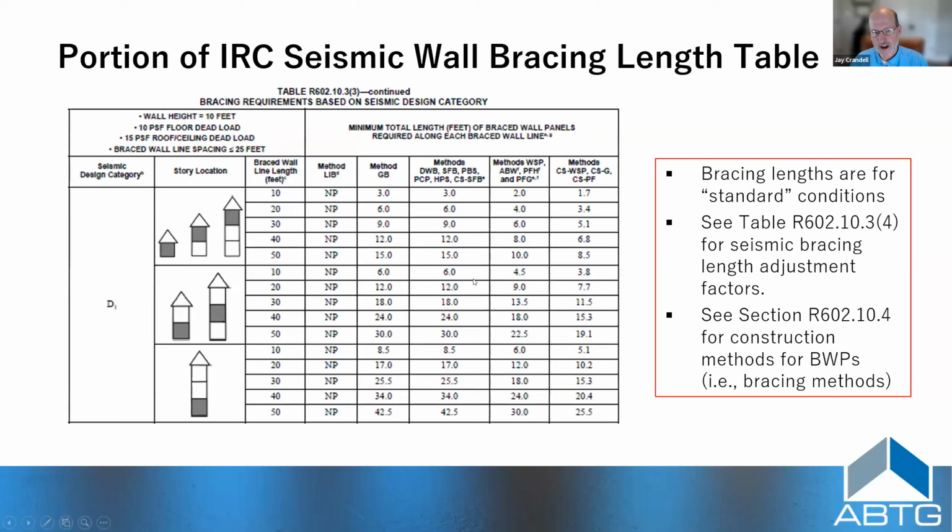The same thing for seismic bracing. Here, though, instead of braced wall line spacing, it's based on the braced wall line length, because the seismic load is based on the amount of mass, not the area of the surface of the building, but the amount of mass, which is more floor area oriented.